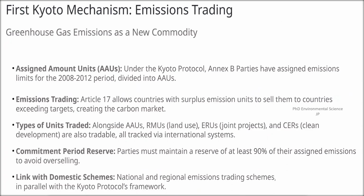First Kyoto mechanism is emissions trading. Countries that have commitments under the Kyoto Protocol, called Annex B parties, have agreed to specific targets for limiting or reducing greenhouse gas emissions. These targets are set for the 2008 to 2012 period and are known as assigned amounts, which are divided into smaller units called assigned amount units, AAUs.